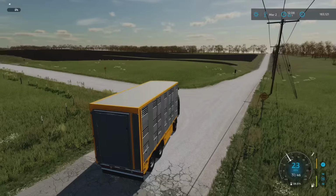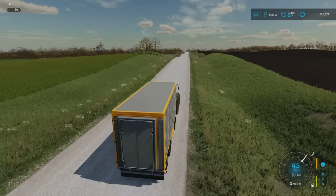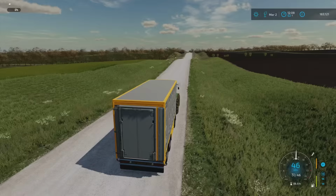I am going to lease probably the Tardis forage wagon. There's a new one in that as well. That pack's been updated so many times now, and that's got a big old auger wagon in it as well. And I think the auger wagon takes almost everything. It's a really nice sized trailer.